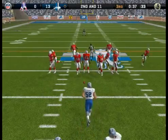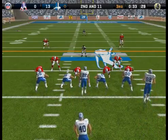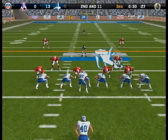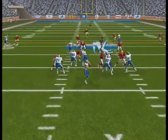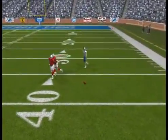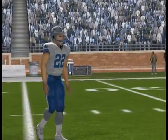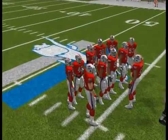2nd and long coming up here. Ball on the 42-yard line. Number 40, the lone setback. Gets rid of it. Incomplete pass. He was in the right place at the right time, and that saved them from giving up a lot of yardage.